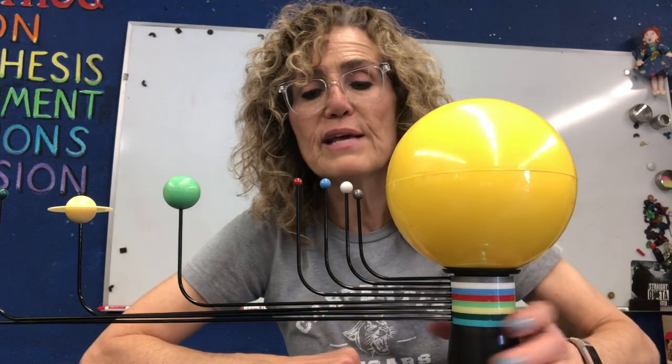Okay, so I have this, and boys and girls, now what I'm going to do is I'm going to read part of this book, There's No Place Like Space, which is a Dr. Seuss book, and it's about the solar system. And I'm going to read the first part of this book.